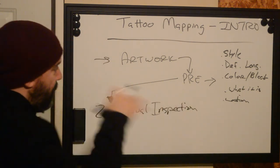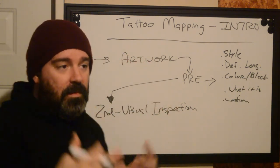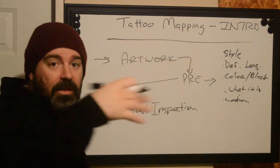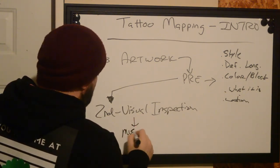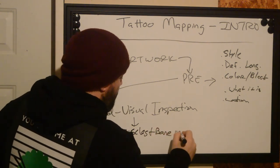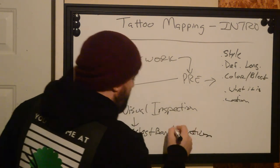This is going to consist of looking at not the skin, or the things they're going to be interacting with the tattoo, insofar as the things that are just on top of musculature and bones, but we're going to be trying to understand the underlying tissues, right? This is where we're looking at muscle and bone interaction.